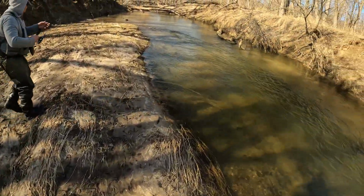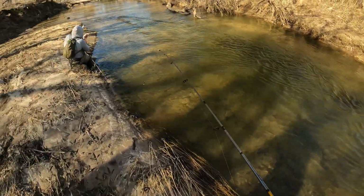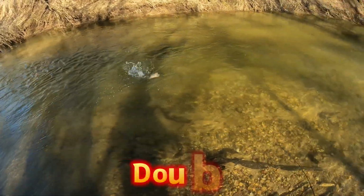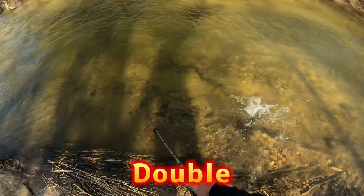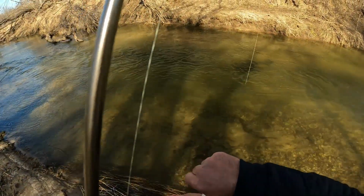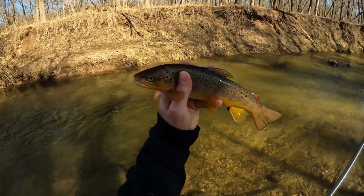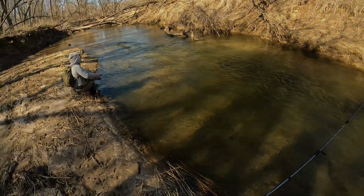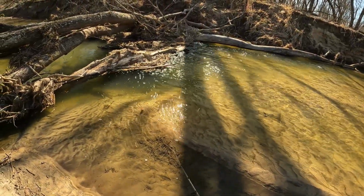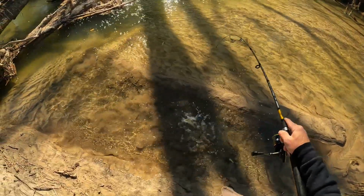All right. Ah, there's a biter. One hook in the bottom lip. Double. There's another one. Oh shit, I just about had another one. They're all right at the top here. Yeah, another 10-inch fish. Yeah, pretty. Nice brown. Yep.